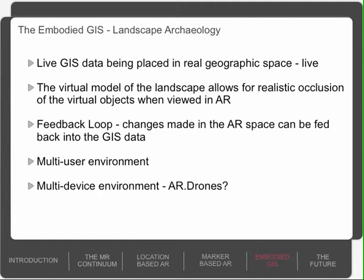And it also means that it could be multi-device as well. So I could be on an iPad, someone else could be on an iPhone. Someone could be flying a drone around and looking with an embodied GIS view. We could all be using different devices to get different perspectives on the same landscape using the same GIS data.